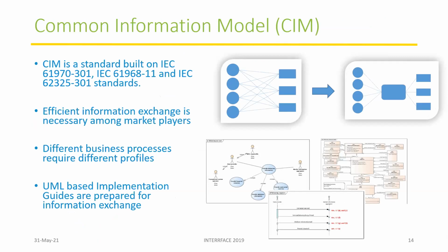Now, I will provide some details about the CIM standards, and these standards are built on the IEC standards listed here and play a very important role for an efficient data exchange. You can imagine the increasing number of players in the grid, like with the integration of electrical vehicles, more renewables, battery storage systems, and so on. And this all brings new challenges to the system operators.